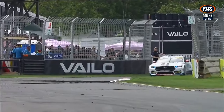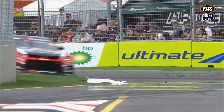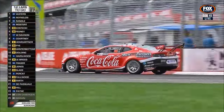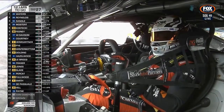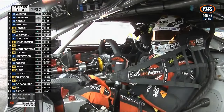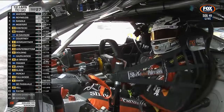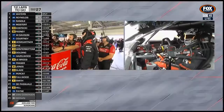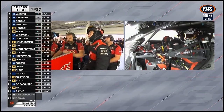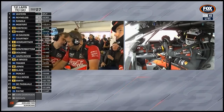Chaz just acknowledges the space that he was given out the other side there, and this is another carbon copy of back end of races that we've seen with Chaz through the year, where this thing's been strong in the closing stages, and you can see the graphic confirming 12 laps to go. So he's got good pace there at the moment, moving him up into fourth, but he's 20 seconds from the lead and 10 seconds behind Thomas Randall, so hard to imagine there'd be any further change. Mustangs 1-4 at the moment. Waters, Reynolds, Randall and Mostert. And Brody just coasting nicely in fifth position at the moment, followed by Brock Feeney, Will Davison, James Courtney, Andre Heimgartner and Scott Pye.